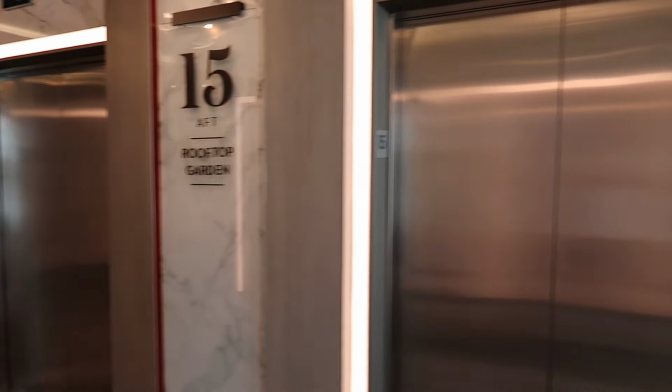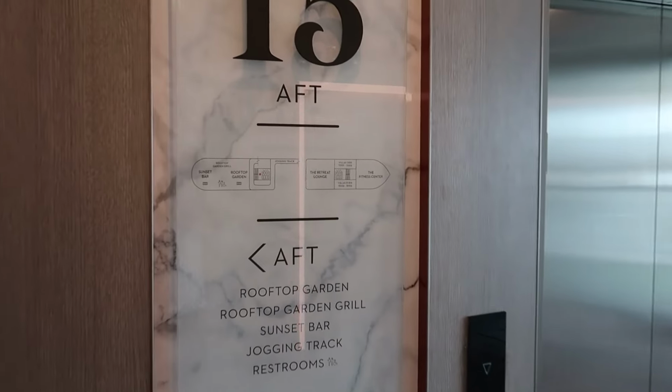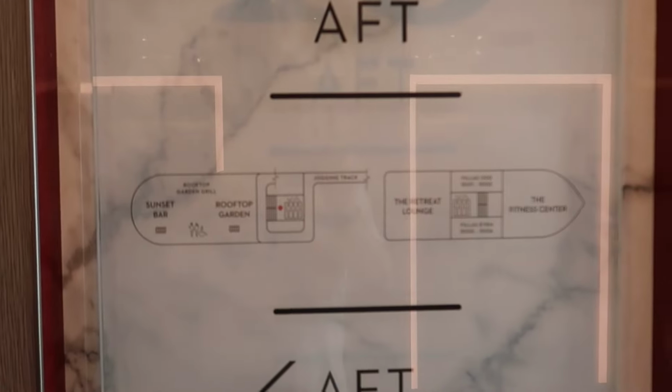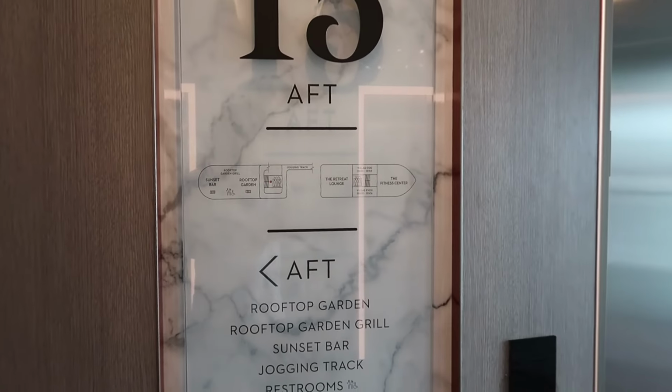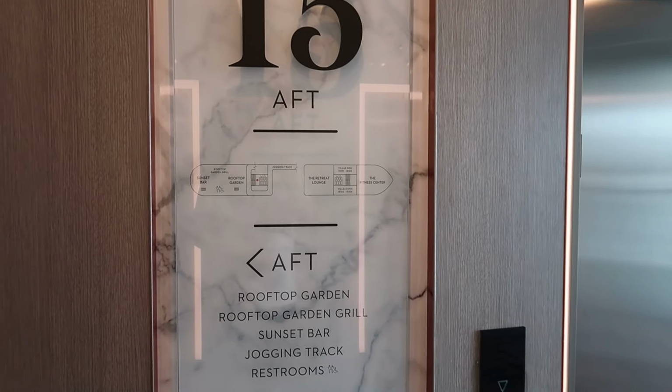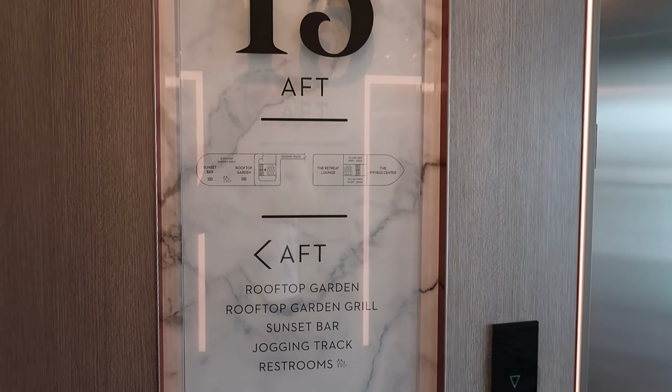Okay, so I'm going to head to the fitness center, but I can't get there by walking straight across. I'll have to go up to a different deck in particular. So I'm going to head down an elevator, and then I'll walk across, and then I'll head back up an elevator to get to deck 15 to get to the fitness center.